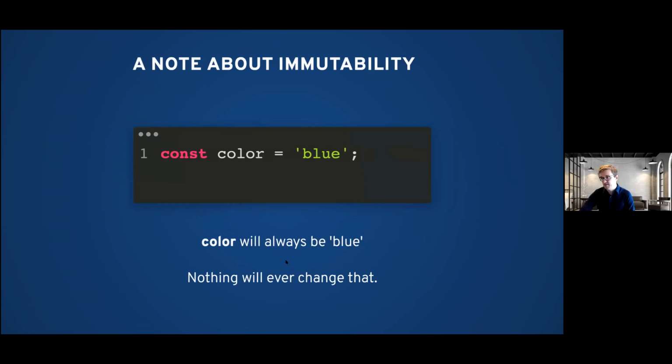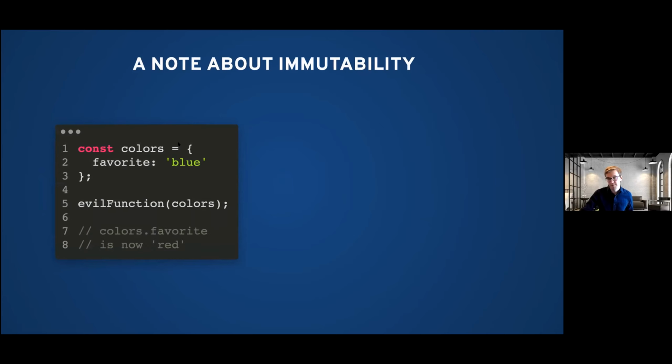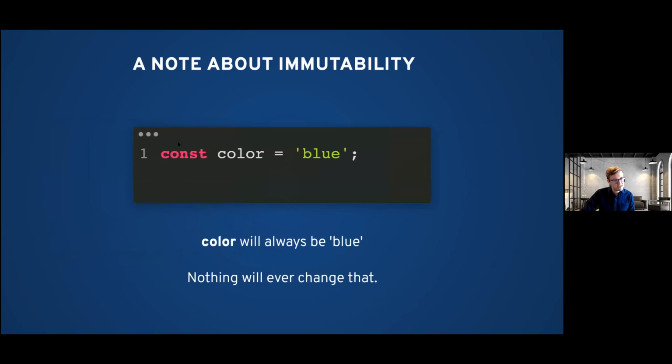So immutability. JavaScript has the const keyword, and if I assign const color equals blue, color's always going to be blue. Nothing will change that. And that's nice. If I want something to stay the same, this is making a guarantee for me. It's not nice when your program pulls the rug out from under you. However, objects themselves, the properties inside of the object. So yeah, if I had an object, colors, again, colors will always be that object. But sorry, I've lost the slide.